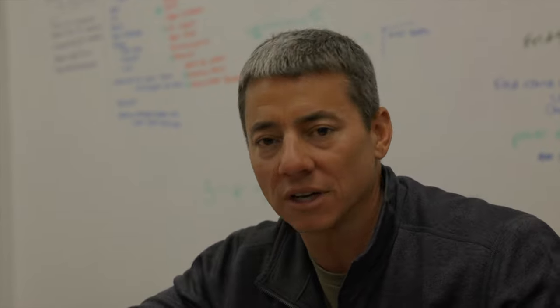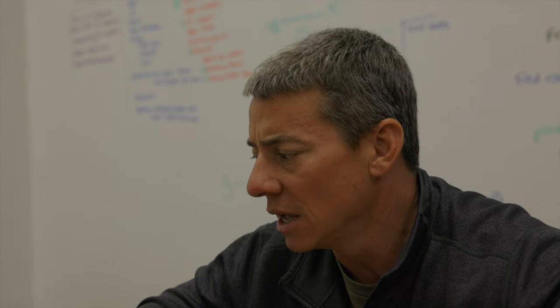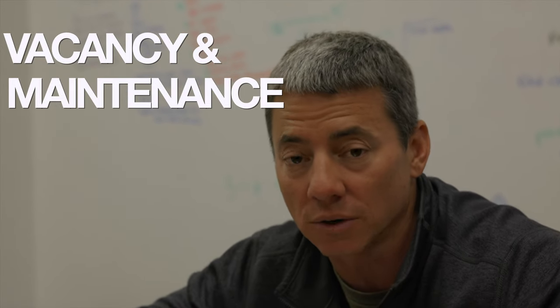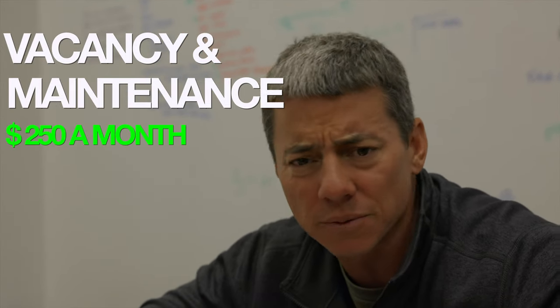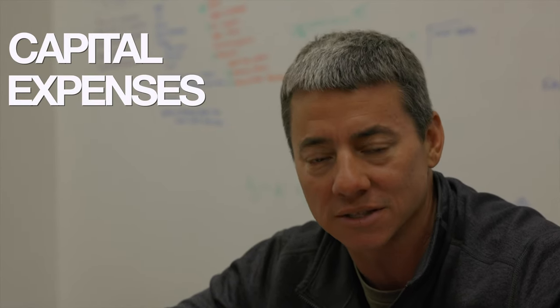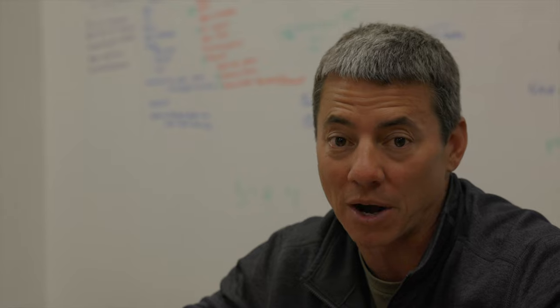Okay, so this is where things look really good, but I don't know if I totally agree with this. So vacancy and maintenance, I'd say that's a healthy budget for vacancy and maintenance. $250 a month is probably good. But what he's not including now is long-term maintenance, like capital expenses. And there's nothing in here that's talking about property management.